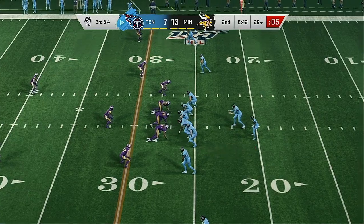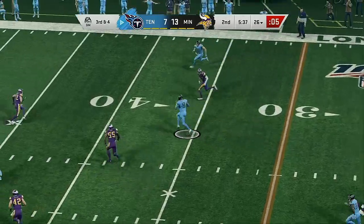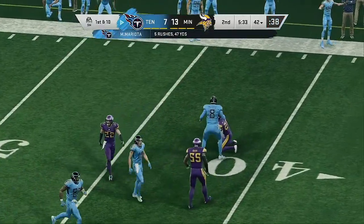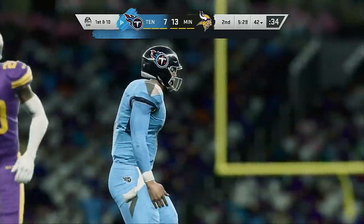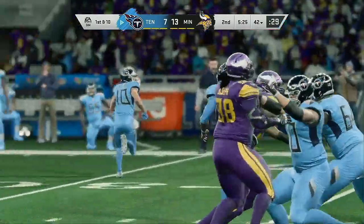Switch up, switch up. One up, one up. Mariota from the gun on third down. They'll roll him out right. He can run for it, and he will. And they get him down, but not before he takes it across the 40-yard line. Mariota had an 87-yard run as a rookie. This one a bit less, but it is a first down.